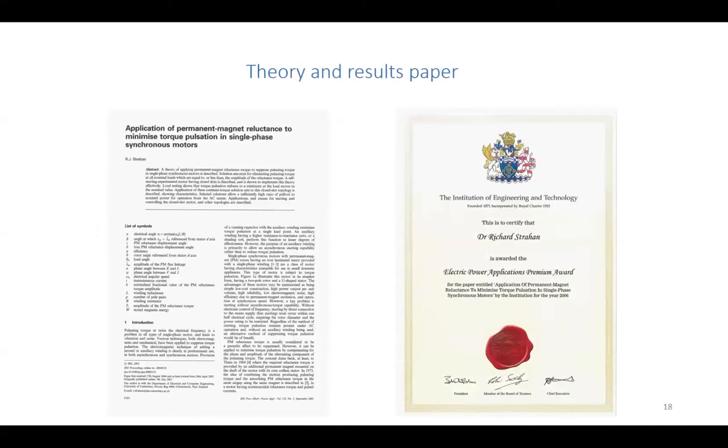Now the theory and results describing this motor are shown in this paper. This paper was published some time ago, back in 2005. It was published in the Electric Power Applications Journal, which is published by the Institution of Engineering and Technology. This paper was also awarded a premium award by the institution, which is the best paper award for a paper submitted to that journal for that year.